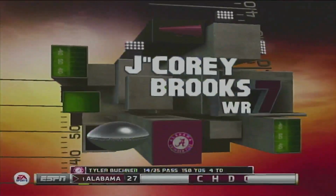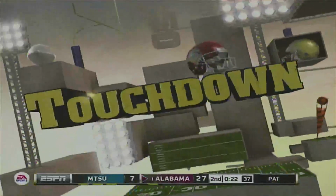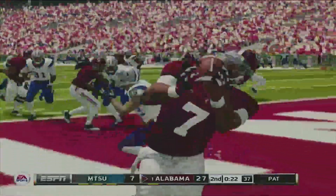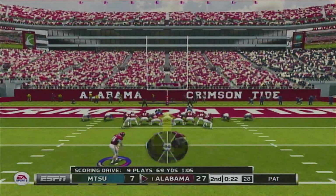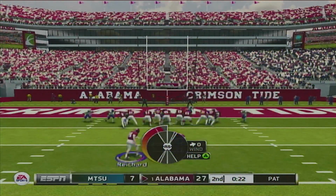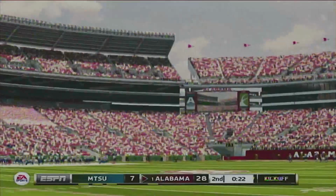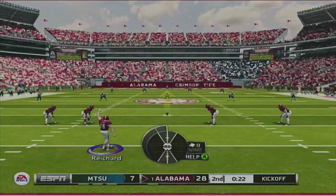He's thrown four touchdown passes, and we've got another half to go. This passing attack has been unstoppable. The secondary doesn't know what hit him. And he hits the PAT. Looks like they're ready for the kick.